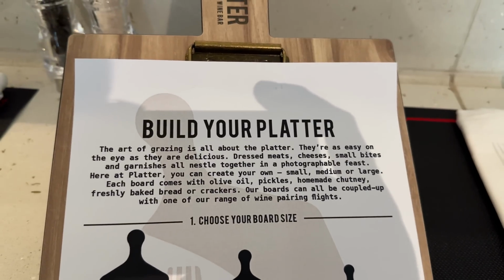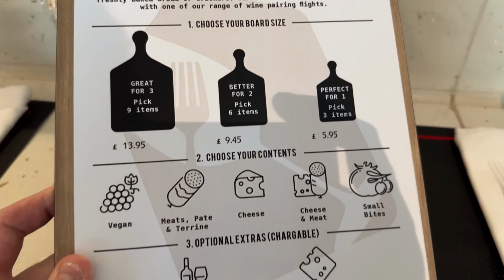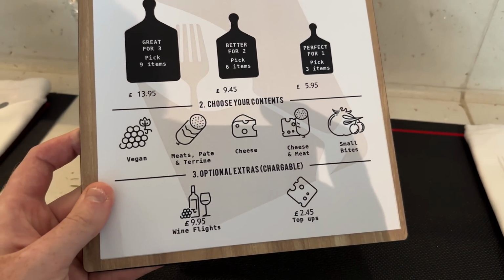And there are 3 different sizes you can get. There's a small one, which is an individual size, priced at $5.95. The medium, which is suitable for 2 people, is priced at $9.45. And we'll put these up on screen as well. And the large one, which is suitable for 3 people, or 2 very hungry people, is $13.95.